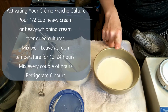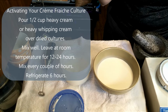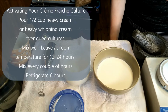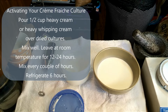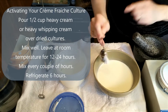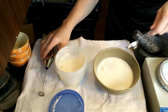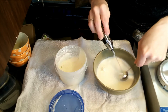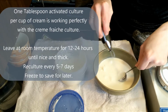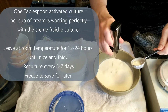Alright, so we've got a cup of fresh cream, and we're going to take this newly created creme fraiche, which I'm totally going to taste. And we're going to put in 1 tablespoon. That's so good. Oh, that's so good. Into the milk. Well, it's cream, not milk. Mix it.